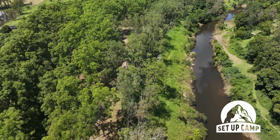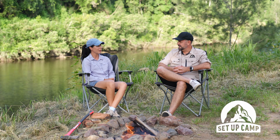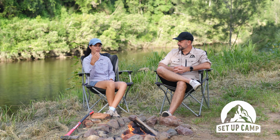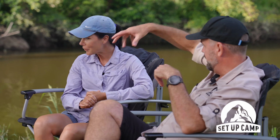I actually grew up next door across the creek at my parents' property. They've been there for 30 years, so I spent most of my upbringing across the creek at their place, and I've also got my brother living next door. So this is Yabba Creek right behind us, where we're camping.